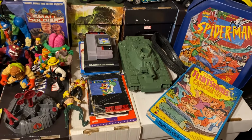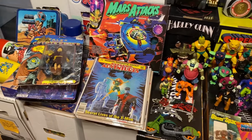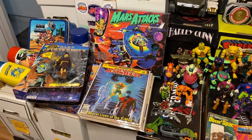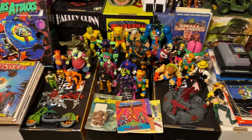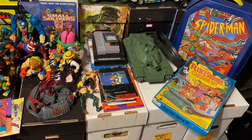So we're going to go over a bunch of the stuff that I got here. I won't go into too much detail, but I'll let you know what I paid if I remember. And I'll talk a little bit about each of these items. We have carded figures, we have lunch boxes, we got comics and magazines, a whole bunch of action figures, video games, and other random nostalgic items. All right, let's take a look.